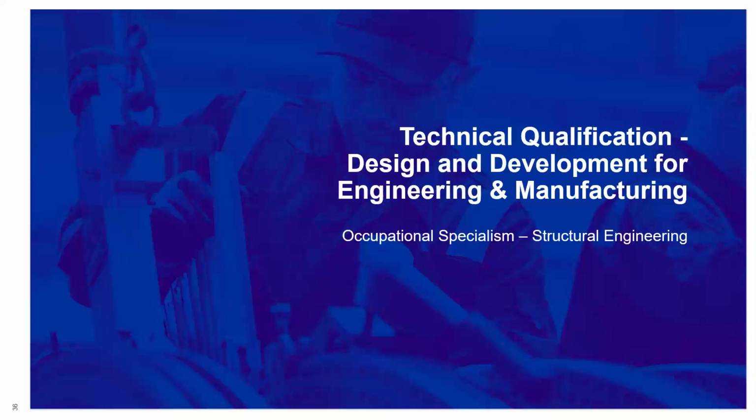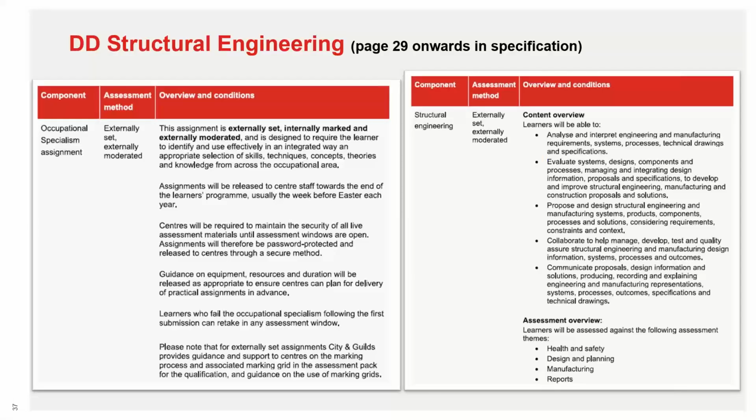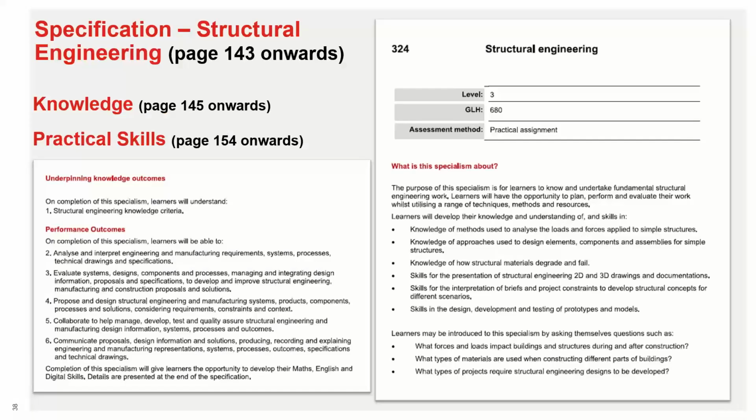So looking at the last one now. So this is going to be structural engineering. You can find this on page 3 to 4. Skills the learner's going to know for structural engineering. They're going to know about interpretation of the brief and project constraints to develop a structural concept. They're going to also find out about engineering in 2D and 3D drawings. They're also going to know structure.